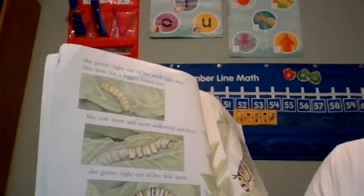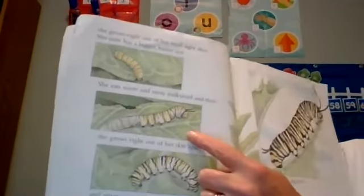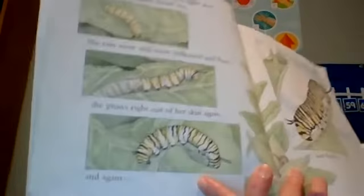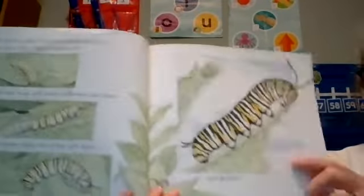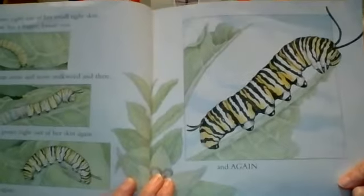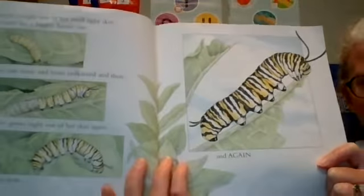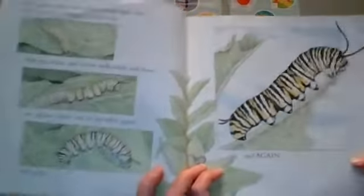She eats more and more milkweed, and then she grows right out of her skin again and again and again. She's getting bigger and bigger in her skin. She sheds her skin and grows new skin.